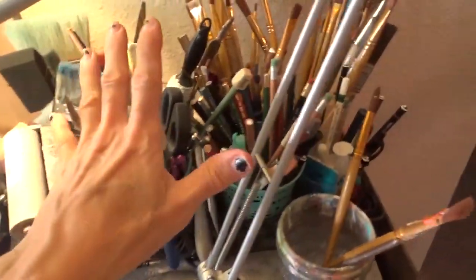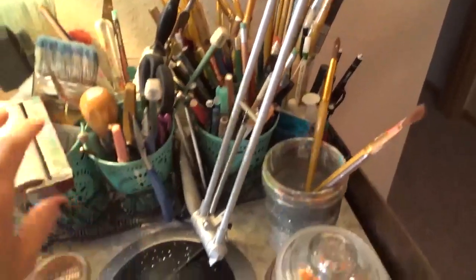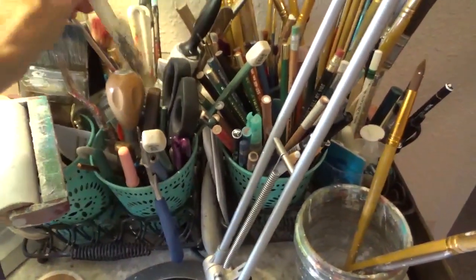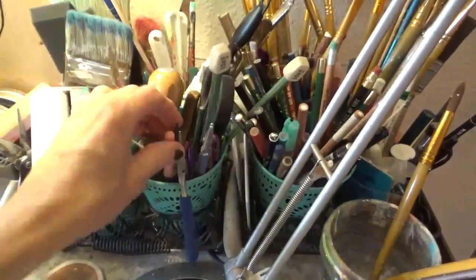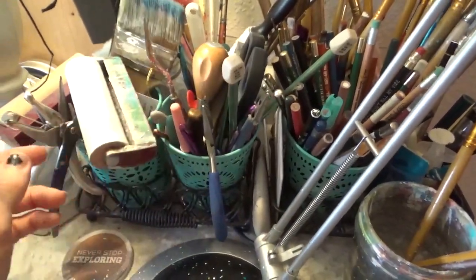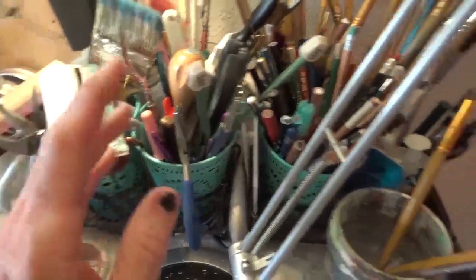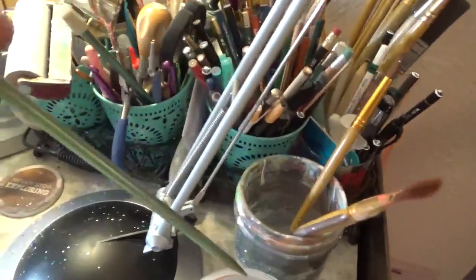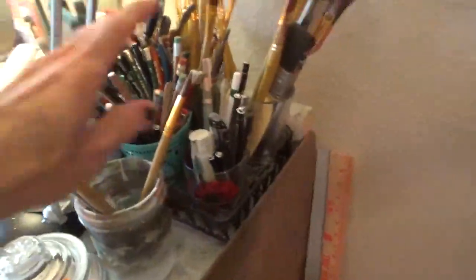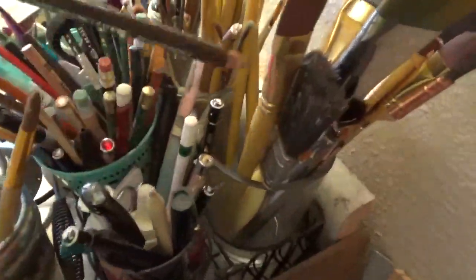And then this is all tools and all painting tools. Brayer, just paint brushes and palette knives and more scissors and pliers and hole punches and knitting needles, apparently, and crochet hooks, lots of different kinds of pencils, and my Stabilos that I love, paintbrushes, things like that.